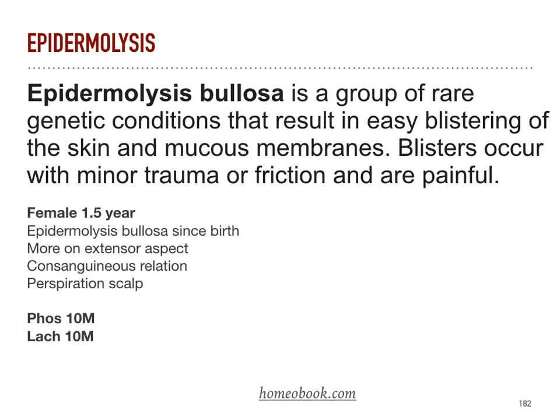And we have a case of a female, 1.5-year-old child, with epidermolysis bullosa since birth. More on the extensor aspect, and there is a consanguineous relation also. That means the father and mother are blood relatives. That may be the reason for this genetic condition. And the child has perspiration on the scalp. We prescribed two remedies, phosphorus and lachesis.